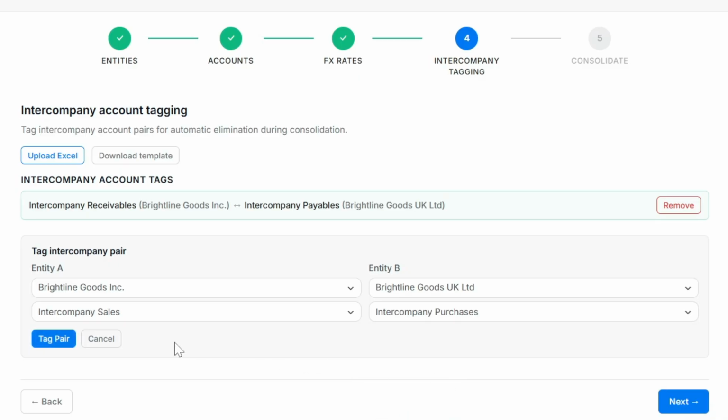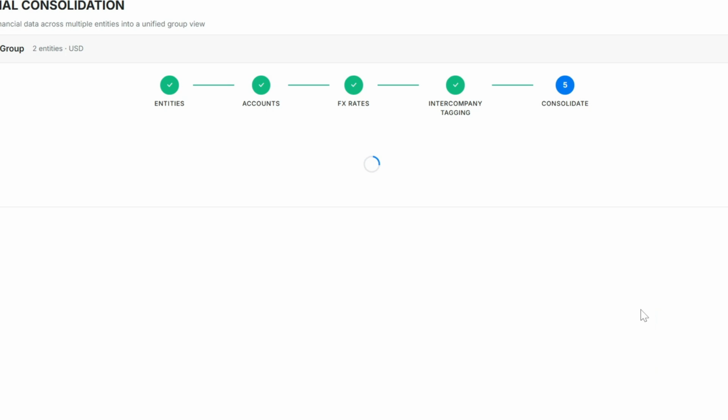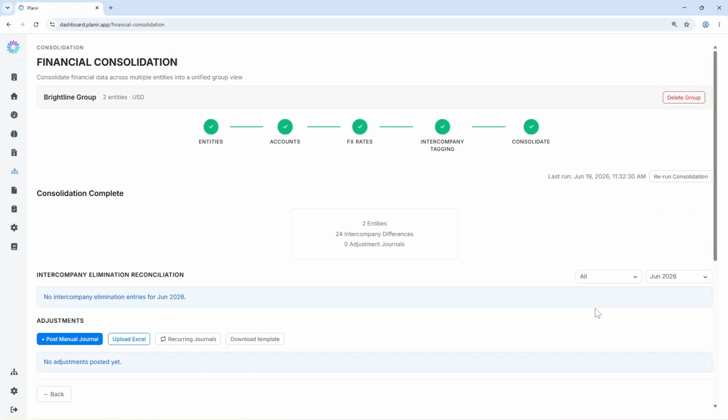Planir does that for you. It translates the currencies, it does the intercompany elimination, and it gives you a single consolidated view where the numbers actually tie. For most businesses, this is exactly the time when they realize that they have outgrown the spreadsheet for good.